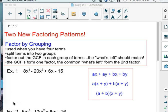So, two new factoring patterns. Factoring by grouping. It is a scientific fact that 99% of human beings can remember three numbers. That's why your locker combination is made of three numbers. That's why your social security number comes in three parts. That's why phone numbers come in three parts. As soon as we take it to a fourth number, you lose almost everybody. People have much more difficulty remembering 4 in a row than they do with 3. So that's the reason they work the way that they do.